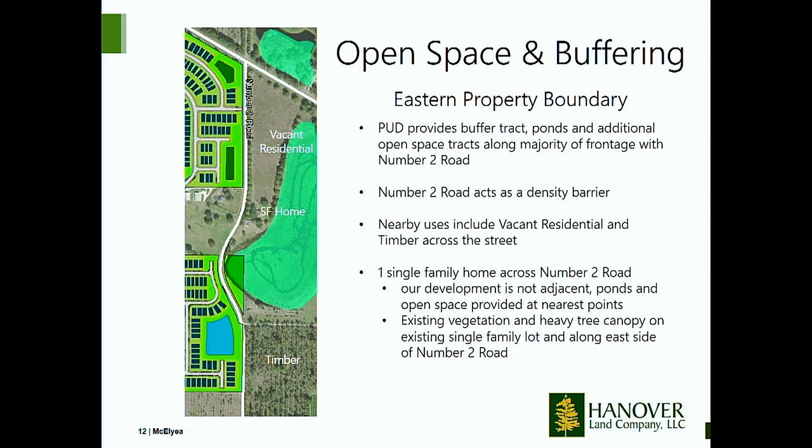The properties in this area are either vacant or being used as agricultural operations. There is one single family home across the street, across Number 2, and it's not directly adjacent to us, but we do have ponds and open space tracts at the closest points to that single family home.